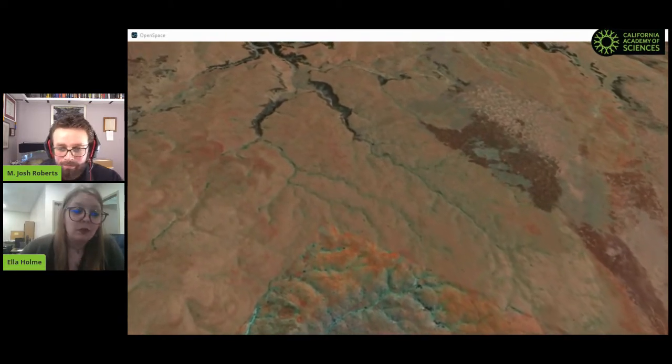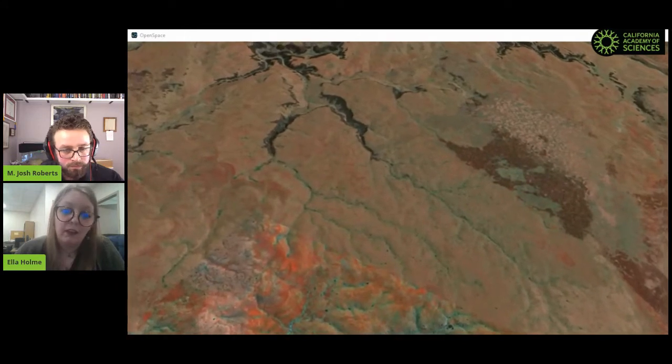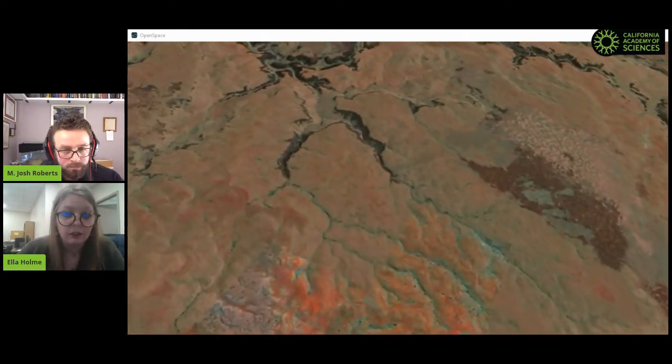But the really old rocks tend to have a lot more iron in them, for reasons that we'll get into later, which is why it looks so red, because there's a lot of oxidation, which is very similar to the crust of Mars, actually.